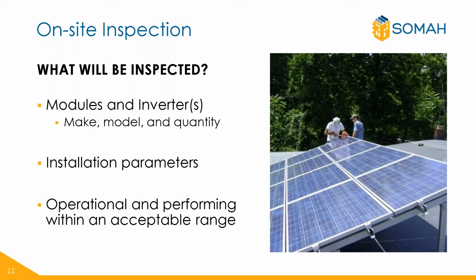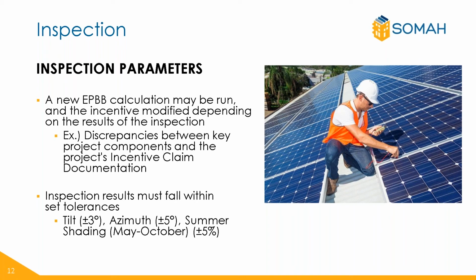Modules and inverters, installation parameters, and the operation will be inspected to verify that the PV system is installed in accordance with information provided in the incentive claim documentation and is in compliance with the SOMAH program rules. All inspection results must fall within set tolerances. The system components and design parameters directly impact a project's incentive amount, which is why the on-site inspection is a critical step to ensure that the program incentive budget is allocated appropriately.